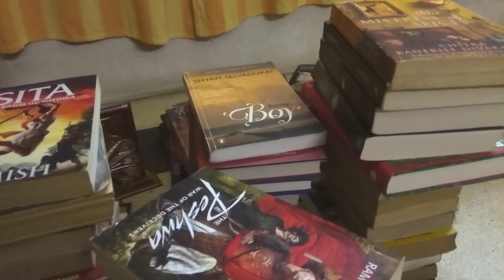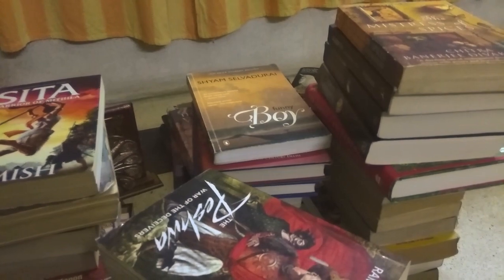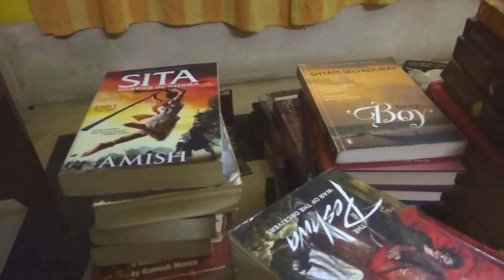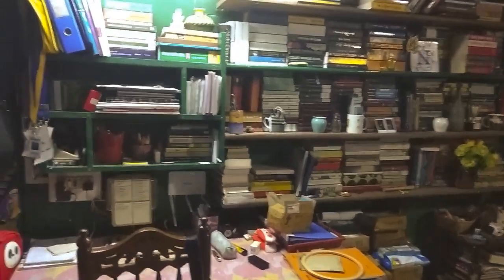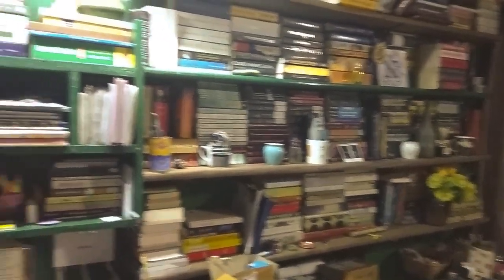I'm going to start by sorting the books according to their spine colors, because since this is autumn themed, I want to concentrate on brown, a bit of yellow maybe, orange and red, just a bit of red and just a bit of yellow. So this is my actual bookshelf, which is in my bedroom.